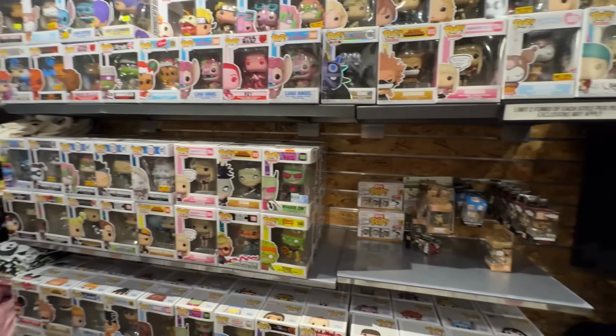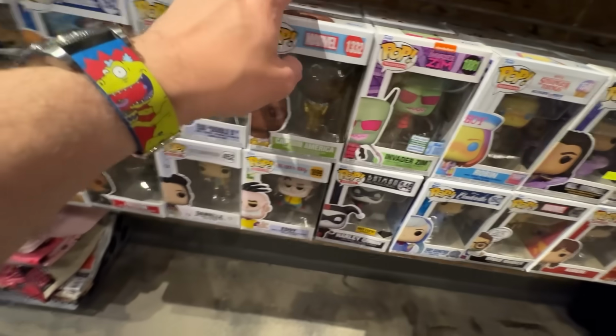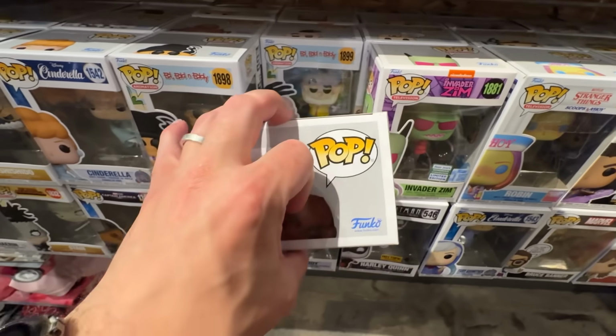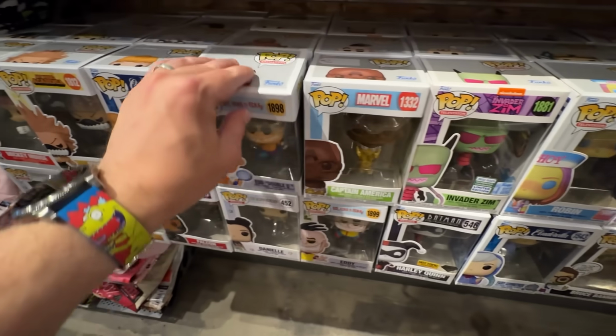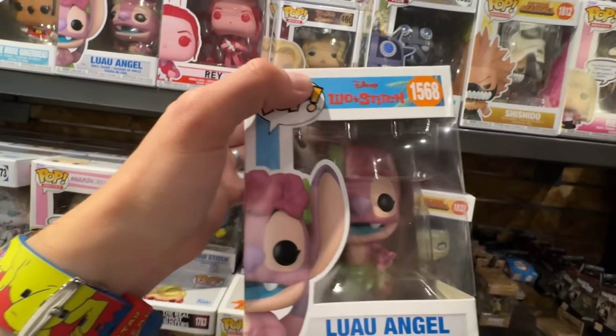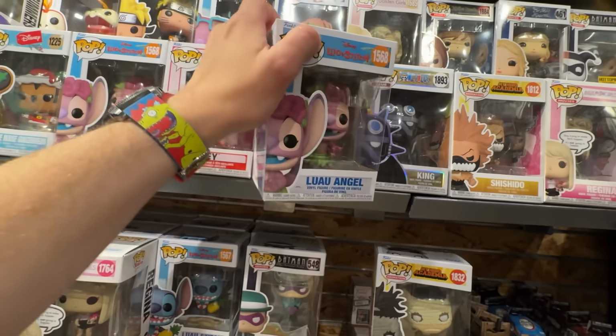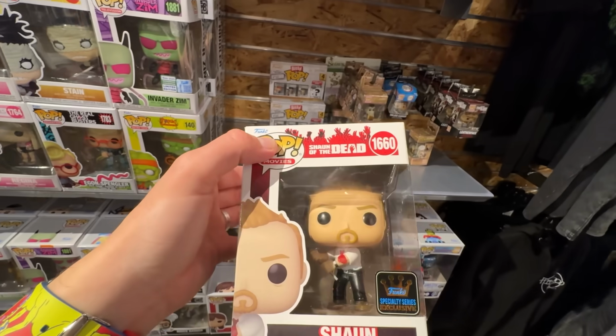Hot Topic, man, is definitely on a roll with the stuff that I am looking for. Well, at least not having the stuff that I'm looking for. They did have the Ed, Edd and Eddy Pops, at least at this one, which was pretty cool to see. A bunch of the new Lilo and Stitch Pops, guys. They've made so many of these with Angel right here. They had a Britney Spears Pop that was back there as well. A brand new Sean, which is pretty cool.